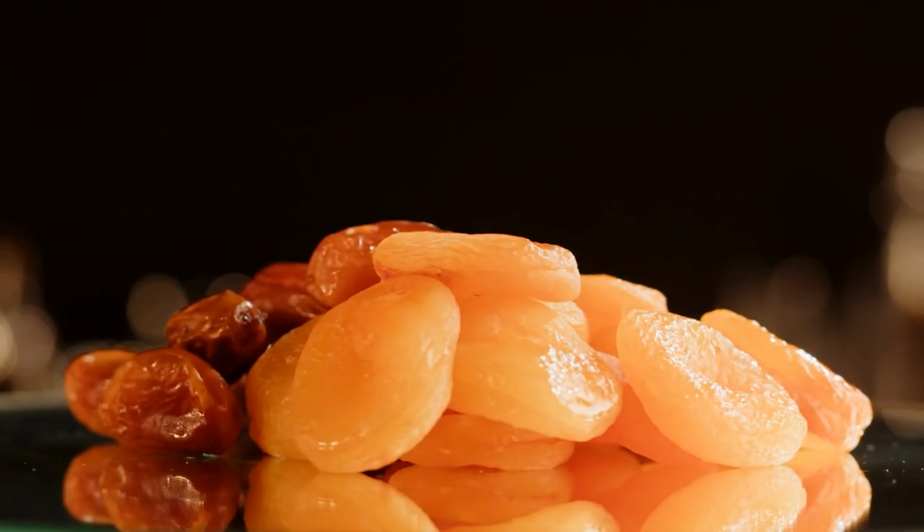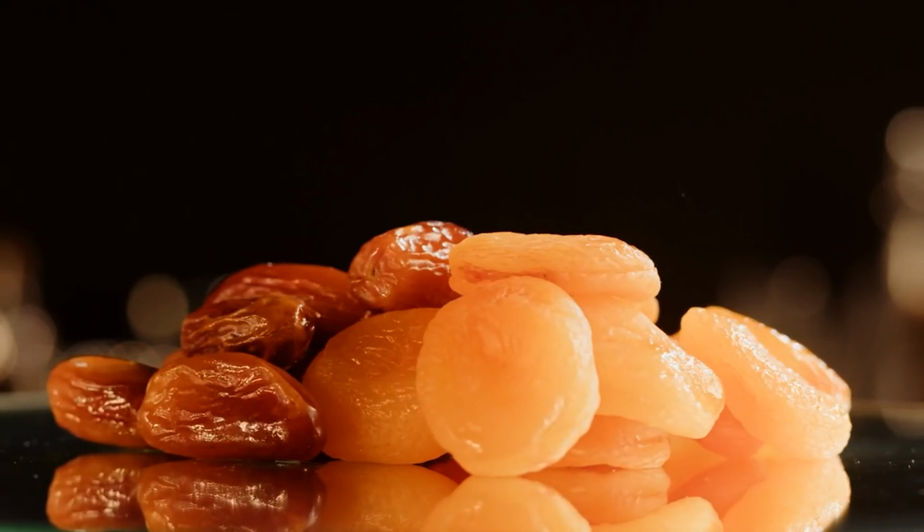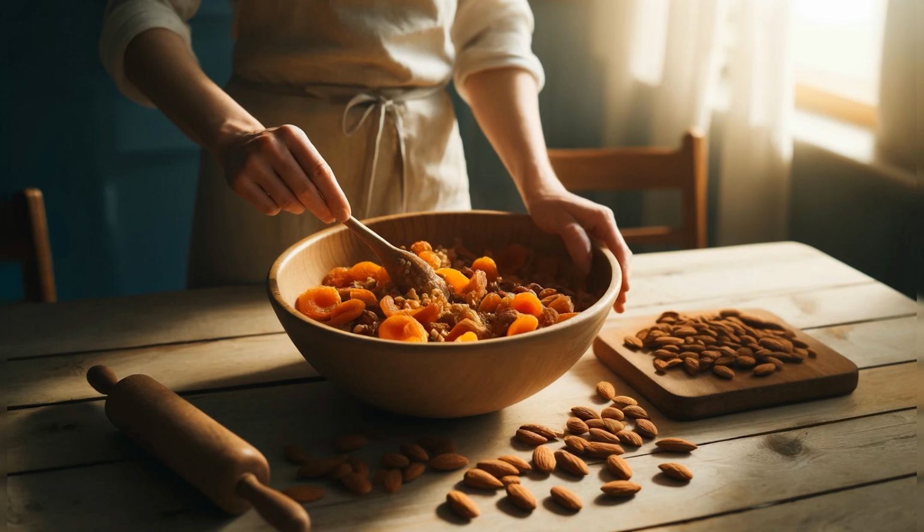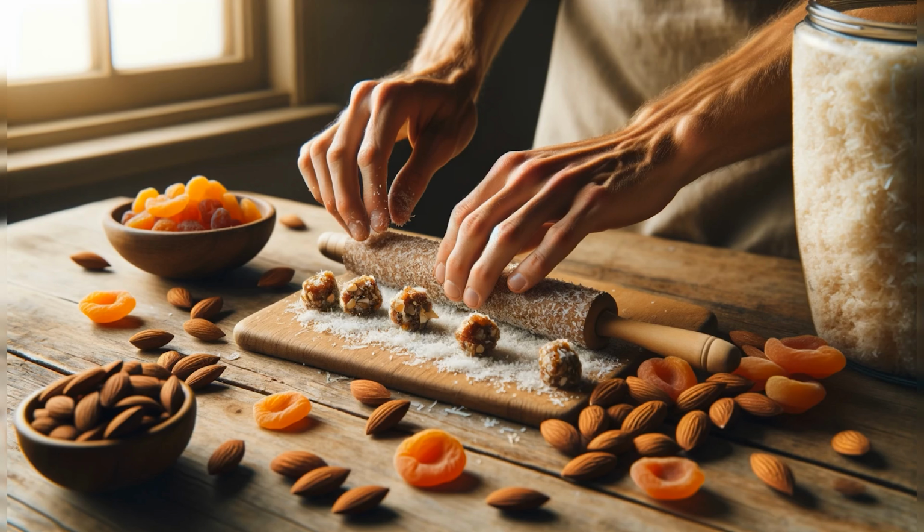Add the chopped dried apricots, honey, vanilla extract, and a pinch of salt to the food processor with the ground almonds. Pulse the mixture until it becomes sticky and holds together when pressed. If the mixture is too dry, you can add a bit more honey or a small amount of water to help it stick together. Scoop out tablespoon-sized amounts of the mixture and roll them into balls between your palms.